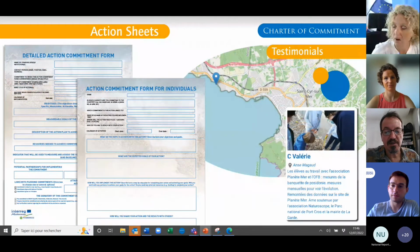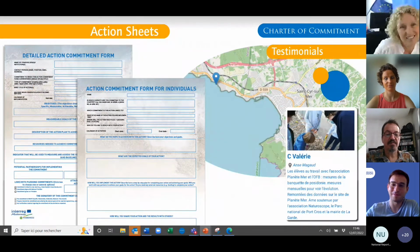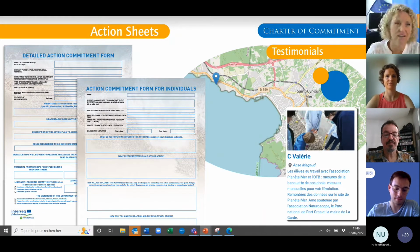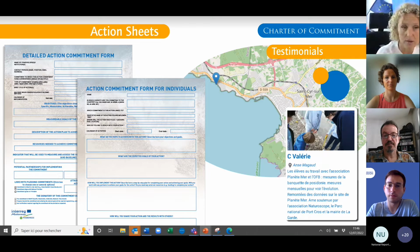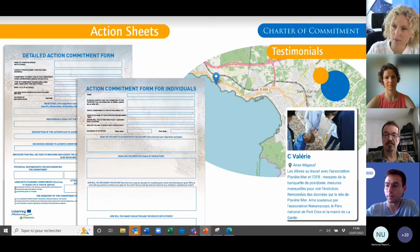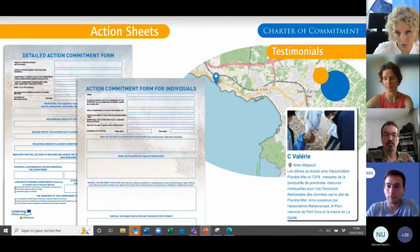Okay, so that's okay. I'm almost done. So then those are the action sheets I showed you. If you're an individual, you can fill in the action sheet, but it's more important if you're a municipality. This is a SMART action sheet, which means the objective has to be specific, measurable, achievable, relevant, and time-bound. And so you detail your action plan, and little by little, you can testify on the site about what you've been doing. It is important that people can see what has been done, and maybe that can give them an idea also of what to do.